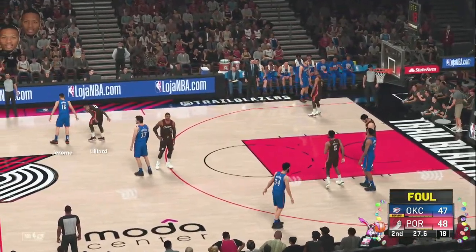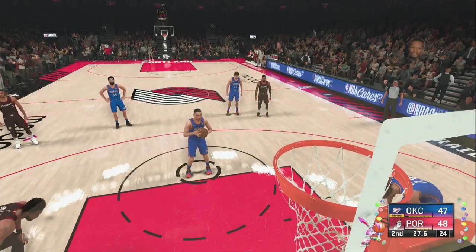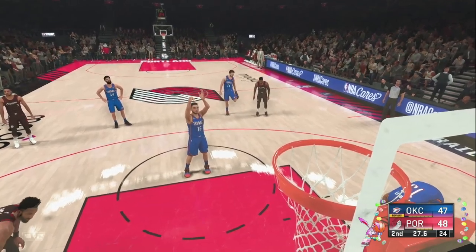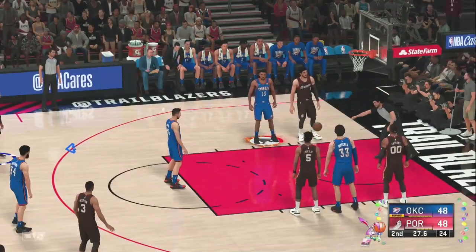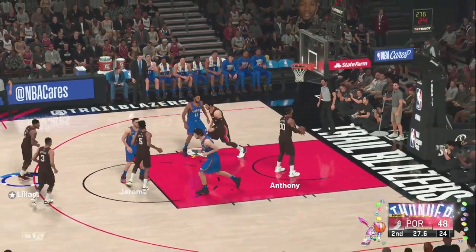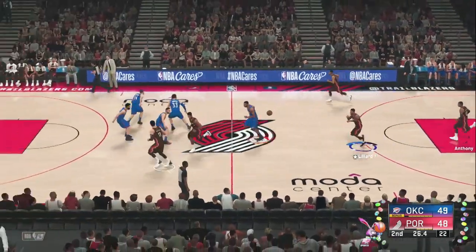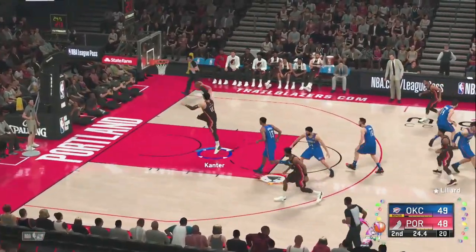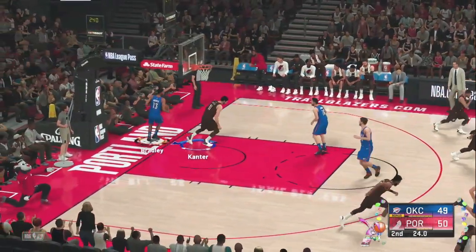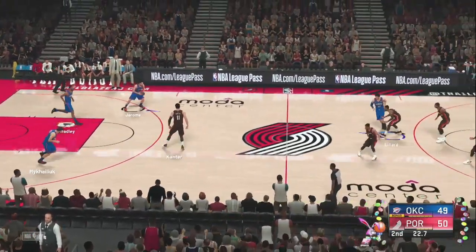And Lillard is going to pick up the foul. So that will be his second foul of the game. We're in the bonus. We'll go to the line to shoot 2. The Thunder haven't made a mistake at the line yet. 10 of 10. He hits both from the stripe. 27 seconds left to play here in the half. And Kanter throws it down. Just focusing on the task at hand. That's all you can do.